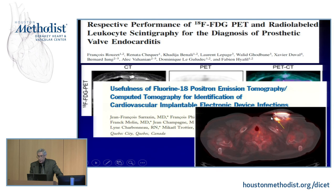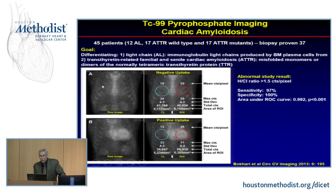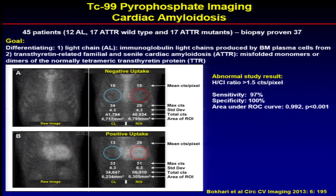Finally, we have pyrophosphate imaging looking at cardiac amyloid, and it turns out that if you have a heart to contralateral lung ratio greater than 1.5, it has extremely high sensitivity of almost 100% and specificity of 100% for detecting ATTR.